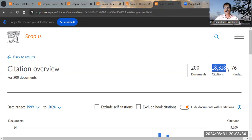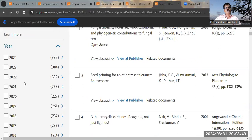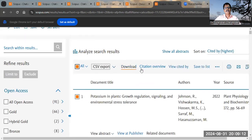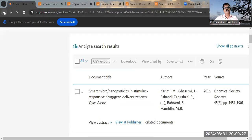Similarly, when you want to identify the H index of a particular university for a particular period, for example 2023, you can do that. Because you are giving data in 2024, for 2023 you have 380 documents, otherwise for 2022 they have 339 documents. So I checked 2022 and clicked limited to, then All, then citation overview. Now we get this, the 1 year H index. Similarly, you can also try 2022 here.